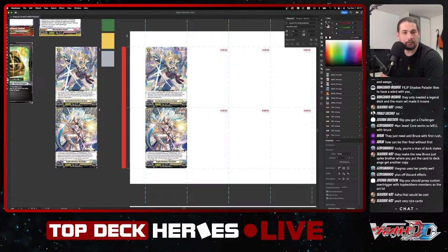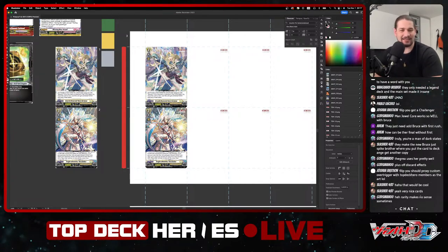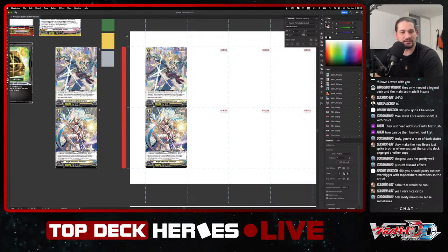Oh god. Would the card that has a skill that can change the name of the card, not the soul, go for... it'd be really janky. You have transcended to mid-break. Looks like Leonor from comparison with... Shadowpan likes to have a word... What did I say? Hold up, what did I say? They only need to a legend deck and the main set made it insane. Where did I get a challenger? Hold up, I am very confused with what you guys are talking about right now. I am not the smartest, you guys have to put it in layman's terms.